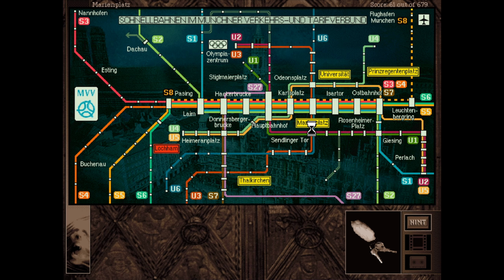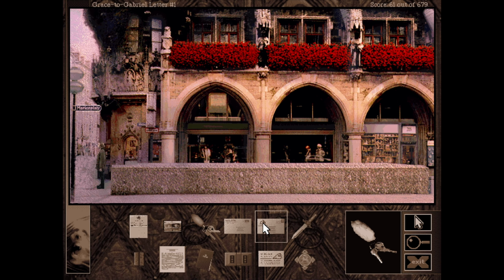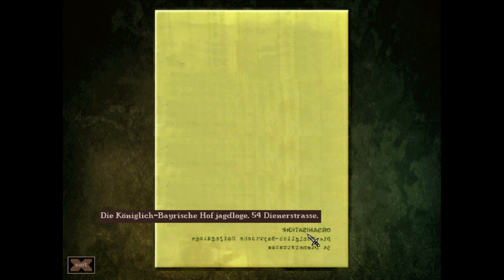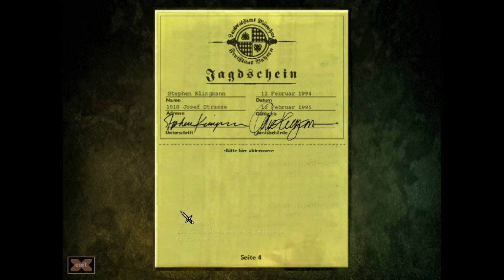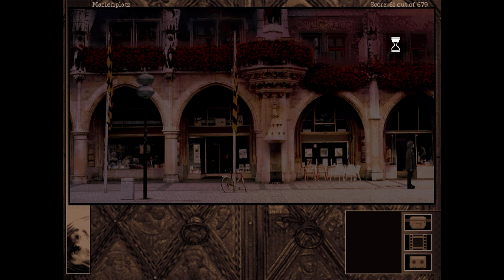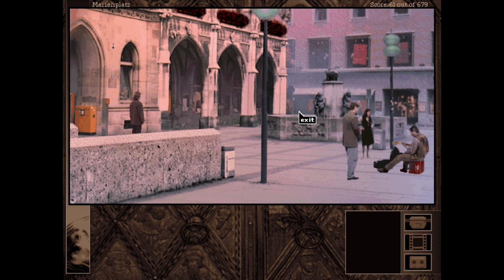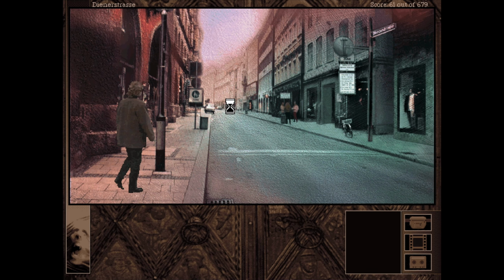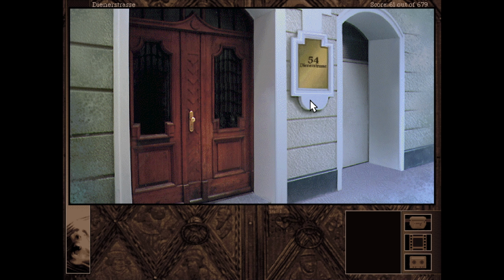Was it at the far side of Marienplatz here? Die Königlich-Bayrische Hofjagdloge, 54 Dienerstrasse. Whatever, it's at this dead end. It does serve a purpose. There we go. 54 Dienerstrasse.